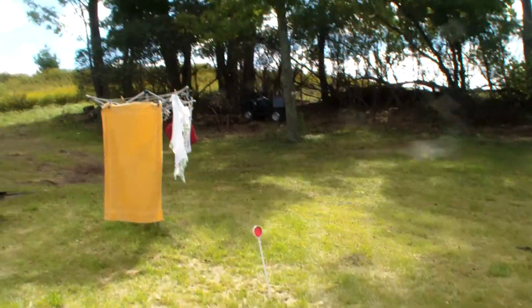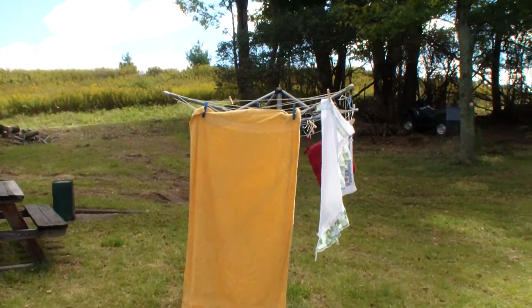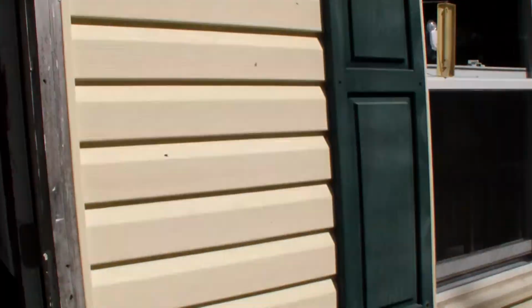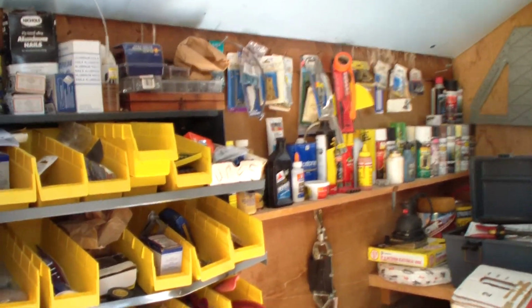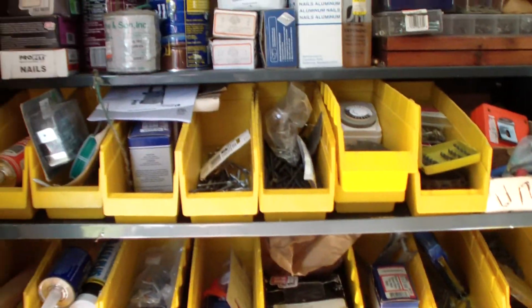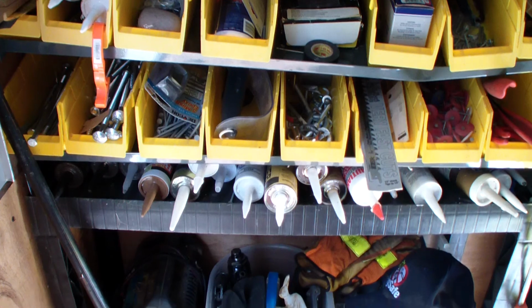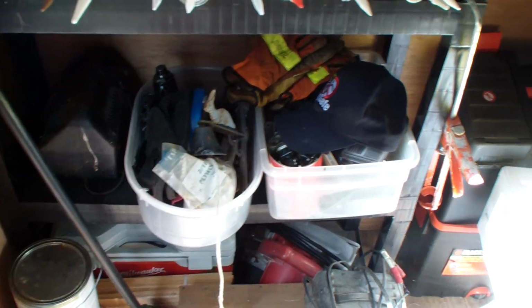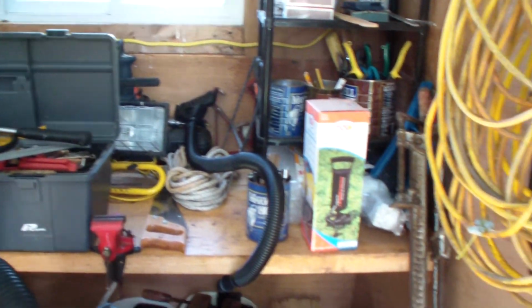Yeah, we did a ton of laundry here. We also have a brand new stand. Yeah, this is brand new. Brand new clothesline in the barn. All this stuff in here, all of this stuff came with the house. There's everything here. There's power tools, come along, boxes of tools.